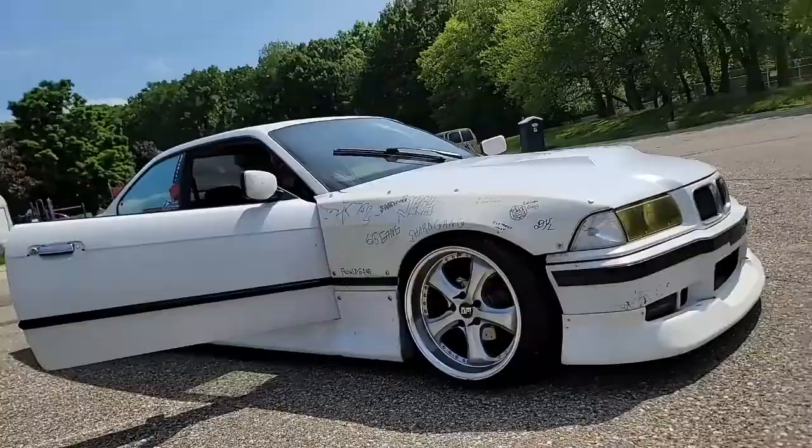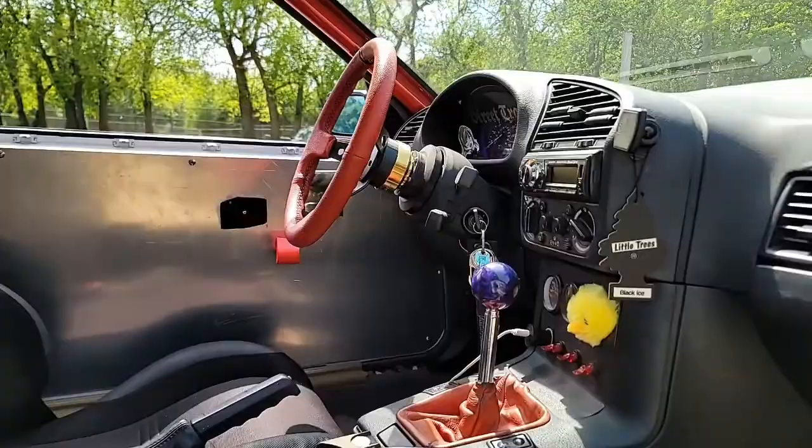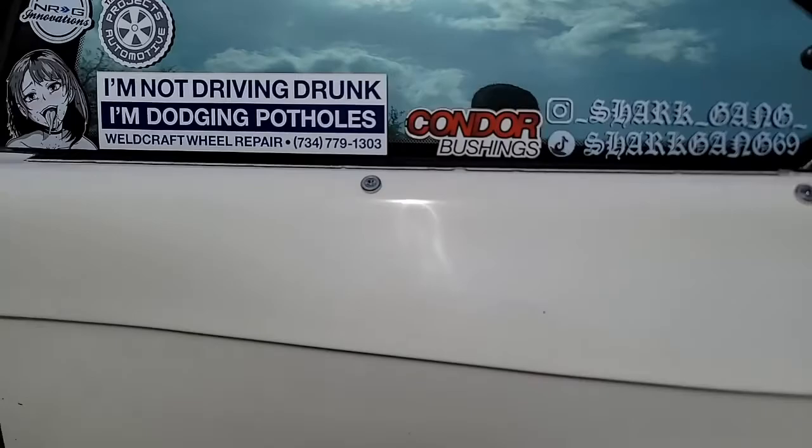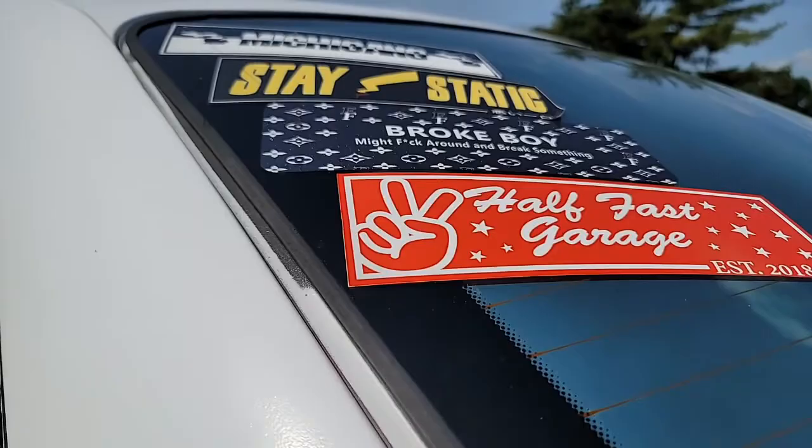It began life as a 1994 E36 BMW 318iS. When the car left Deutschland back in '94, it was equipped with a 1.8-liter naturally aspirated double overhead cam inline 4, producing 138 horsepower at 6,000 RPMs and 129 foot-pounds of torque at 4,500 RPMs. This car wasn't much back in its day.